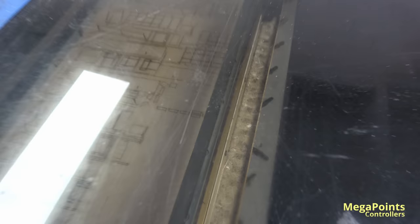So, when it prints, it prints this way, and comes out of the resin that way. So this is a resin print, right? You've got to imagine it's growing from the resin. So you need somewhere to start from.